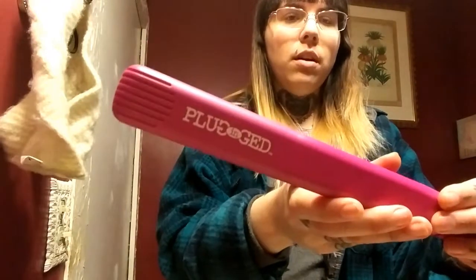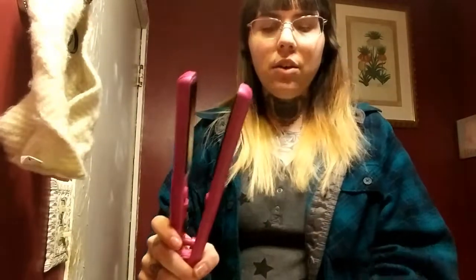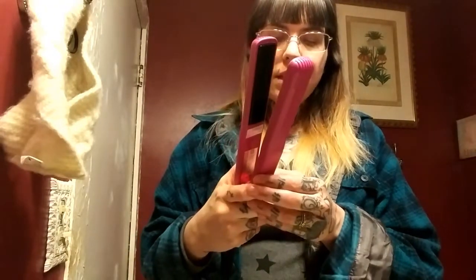This is the Plugged In brand flat iron. I got this at my local Sally's Beauty Supply. I think it was normally like 40 or 50, but it was on sale for 20, 25. And I put it on setting 5, so it goes from 1 to 7.